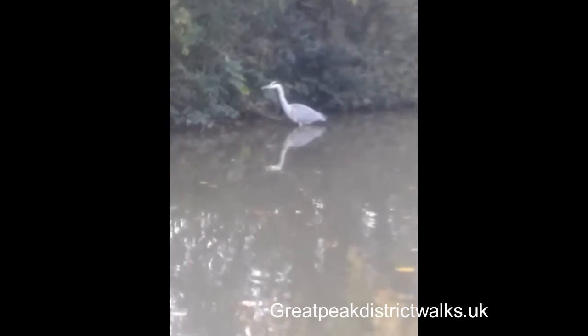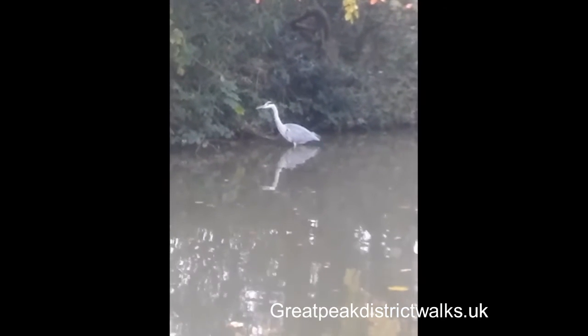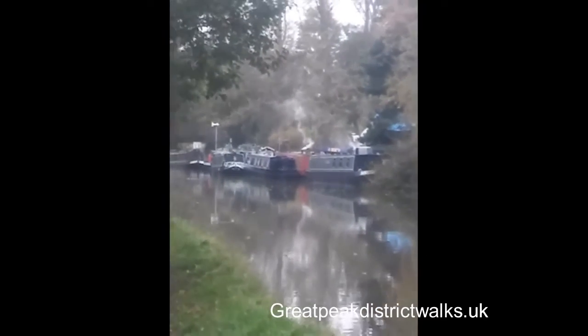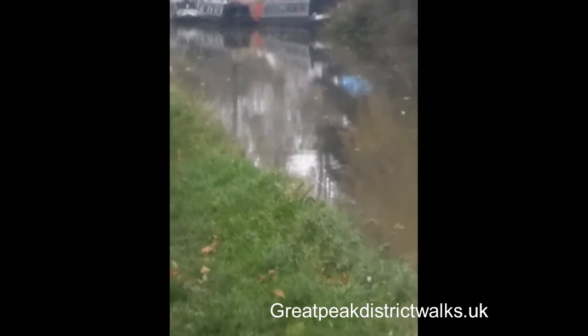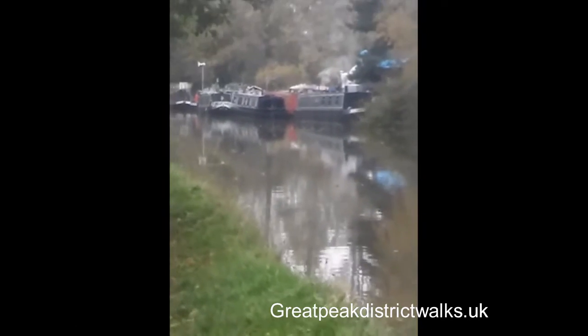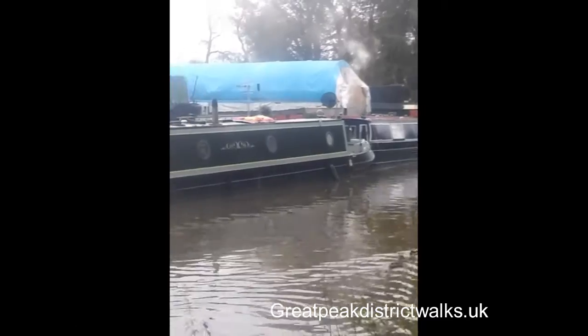Wildlife is absolutely phenomenal. I don't know if you can see that. It's not very clear. It's quite a distance away. A nice little heron doing his fishing job. And just down the canal, not too far away, we've got Kerridge Wharf, where most of the boats are now up for being rejuvenated and cleaned up over the winter, and we'll catch up when we get to the place over the winter.